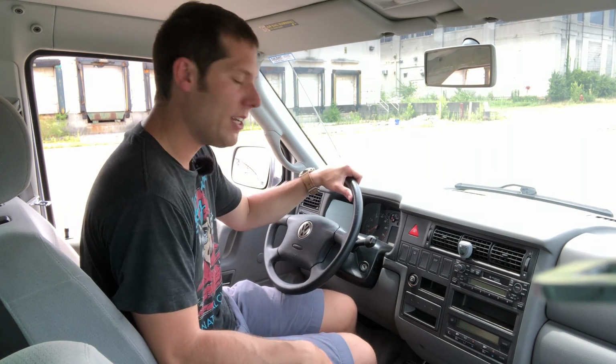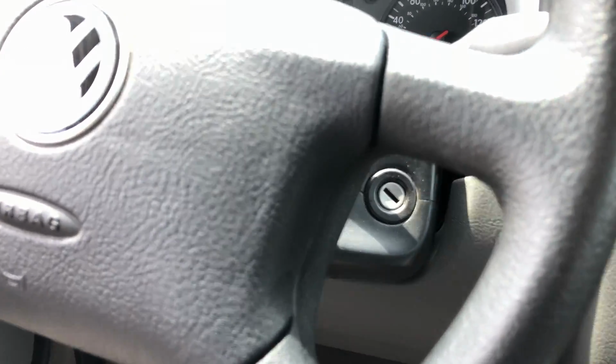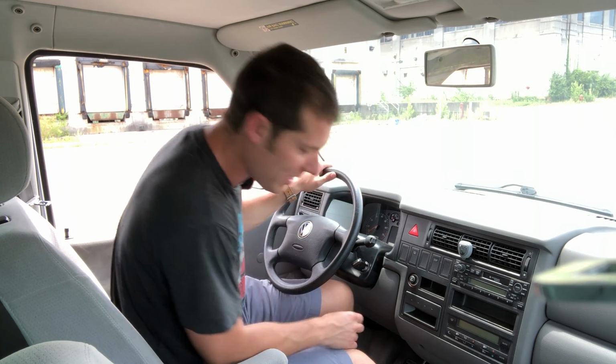There are a couple of other ergonomic missteps in the interior of the EuroVan we should cover before setting off. The first being the ignition keyhole. It's located here on the dash, which isn't all that unusual, but it's hidden behind the wheel and kind of at a strange angle. So every time I go to start the car, I have to kind of look around to see where the key goes.